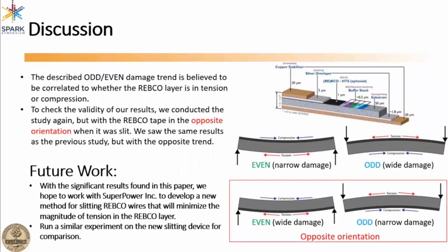So the odd-even trend, we believe that is due to whether the REBCO layer is in tension or compression. I guess first I should have you take notice to the schematic provided on top right. So this is what the REBCO wire looks like, all of its layers. Most important layers for this study are the black layer, which is the superconducting layer, and the silvery, thicker layer, which is the Hastelloy layer, and basically that's the backbone of the superconductor.